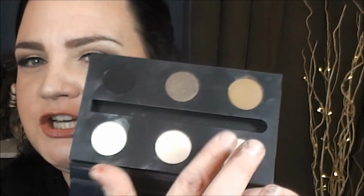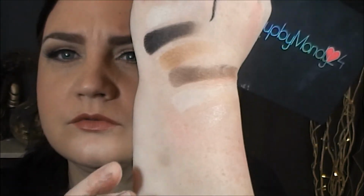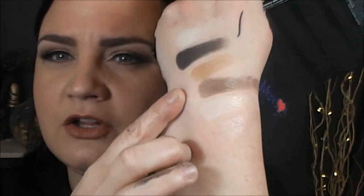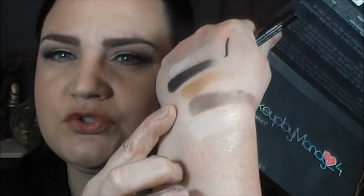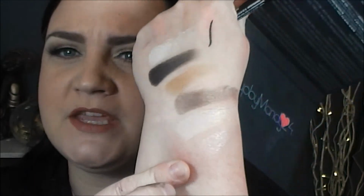So again, you have this beautiful pinky champagne color, this beautiful creamy champagne color, and then this very interesting brown color, which again almost turns a greenish brown. It's so pretty. I'm going to swatch these right here. Again, this is that brown color, and you can see where it has that green turn to it. That's the cream champagne, and that's the more pinky champagne.